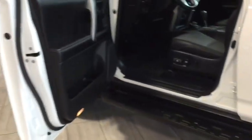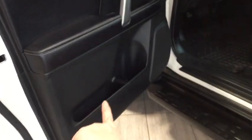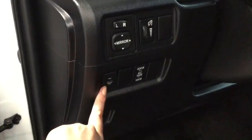And we're just going to open this up here. You have your running boards to help you in and out of your 4Runner, and then lots of room to get in and out, really nice and spacious. You do have some storage here in the driver's side door. You also have your power windows and your locks, and then your power mirrors are situated just to the left of your steering wheel there, along with your windshield wiper defrost.